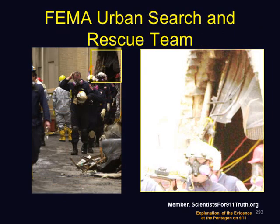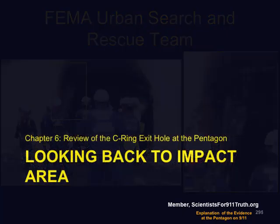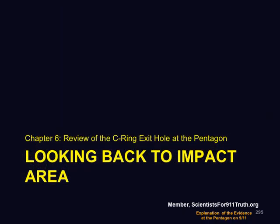Here's a photo of the FEMA Urban Search and Rescue Team. The inset showing the edge of the hole makes it really clear that the bricks are only 2 layers thick. Here's another image showing that there are only 2 layers of bricks, and then the wire mesh and plaster behind it. Looking back toward the impact area.